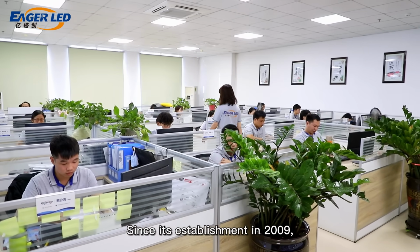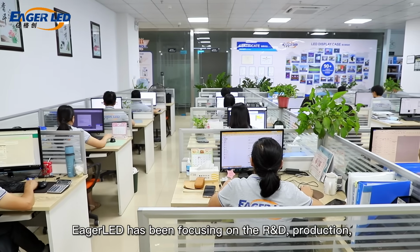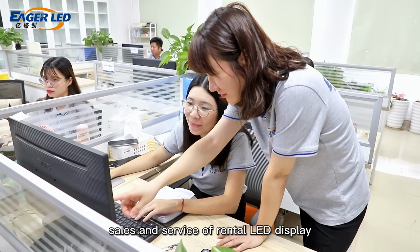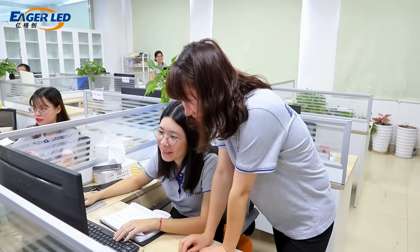Since its establishment in 2009, EagerLED has been focusing on the R&D, production, sales and service of rental LED display and advertising LED screen.